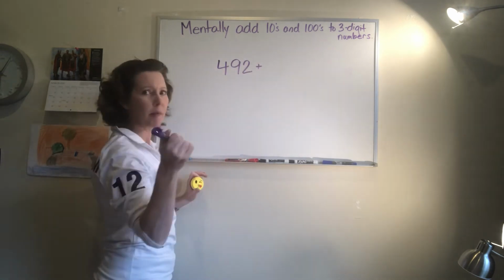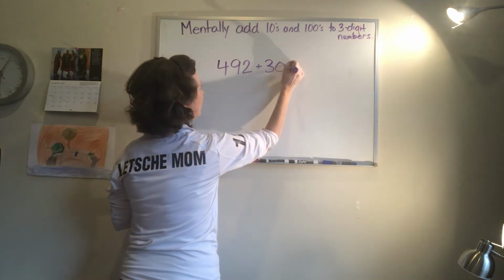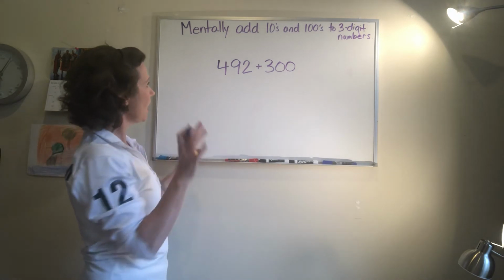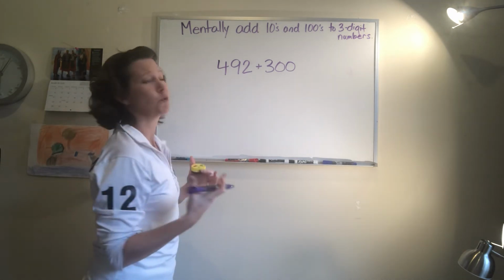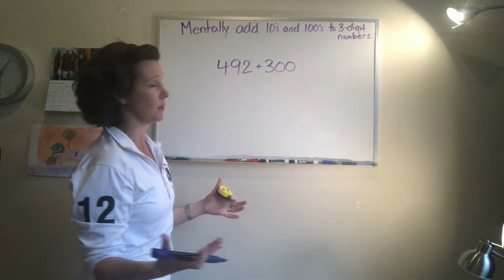492 bubbles in the bubble bath, plus 300 rubber duckies. That's a lot of rubber duckies. Okay, so how many things do we have in the bath at the moment? We have 492 bubbles and 300 rubber duckies. There's no room for any people in there. No kids taking a bath in there because it's all filled up with bubbles and rubber duckies.